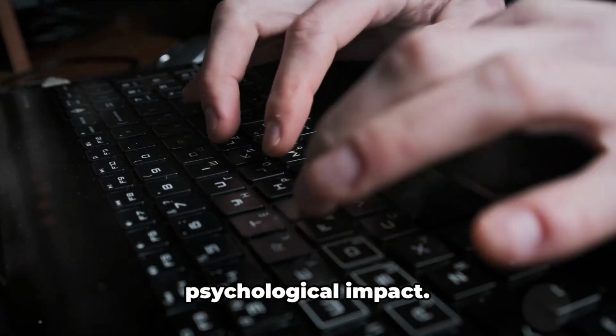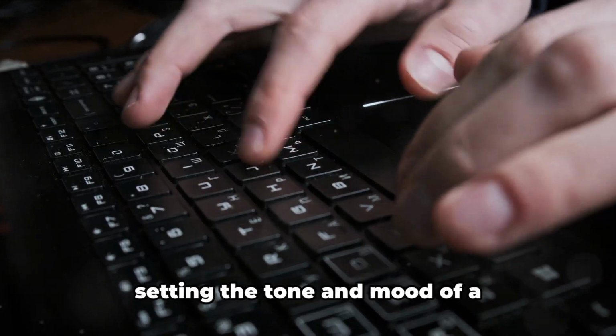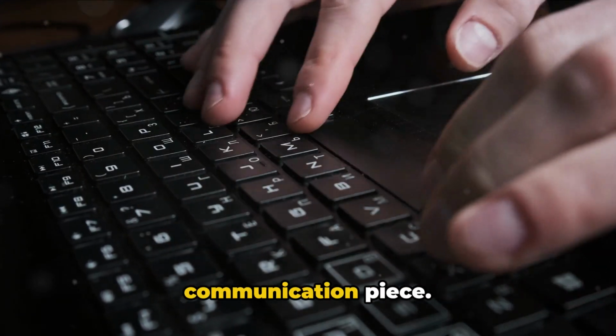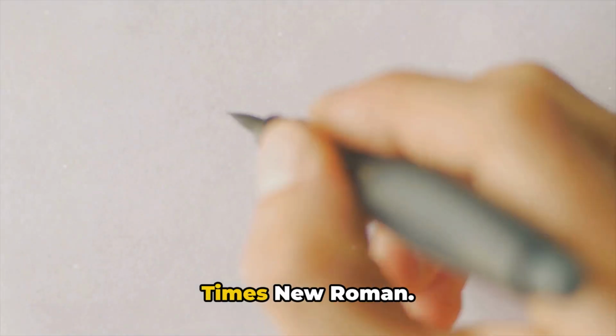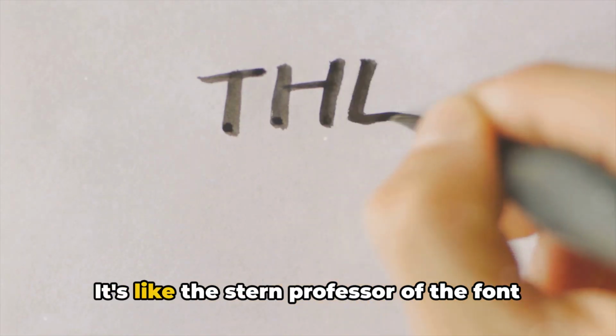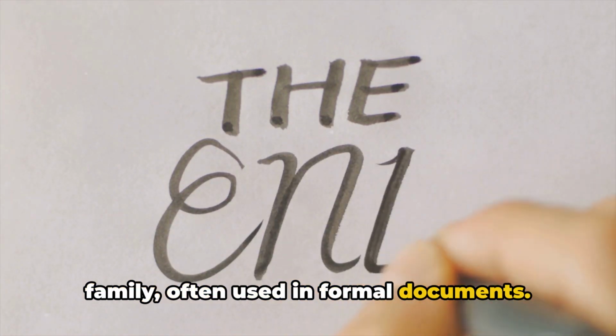Fonts, believe it or not, have a psychological impact. They're silent influencers, subtly setting the tone and mood of a communication piece. Take, for instance, the stern and serious Times New Roman. It's like the stern professor of the font family, often used in formal documents.